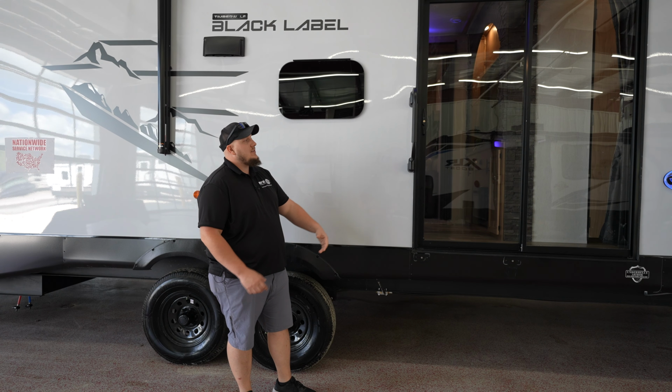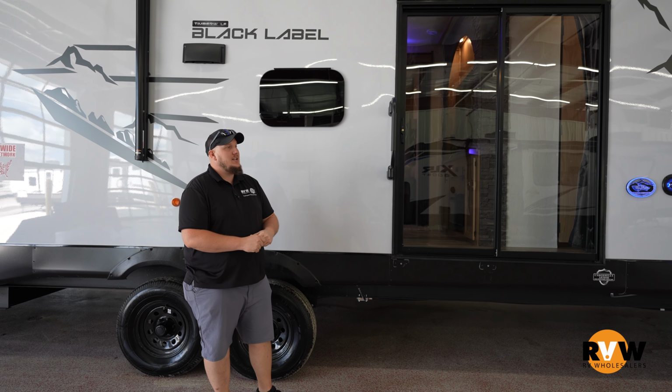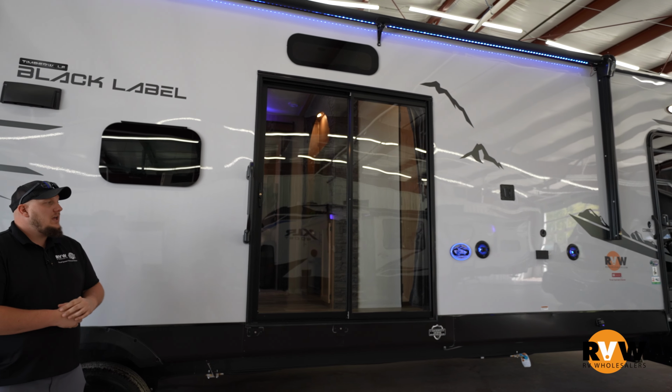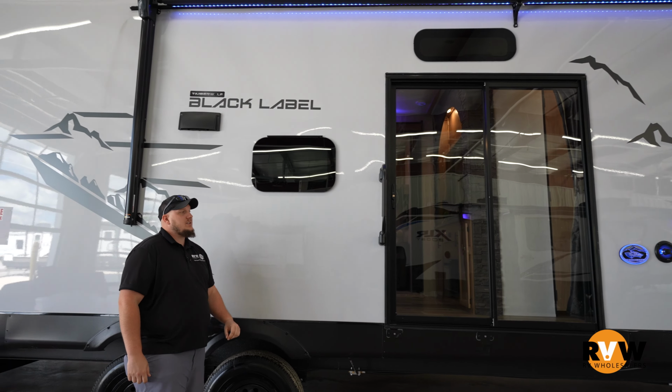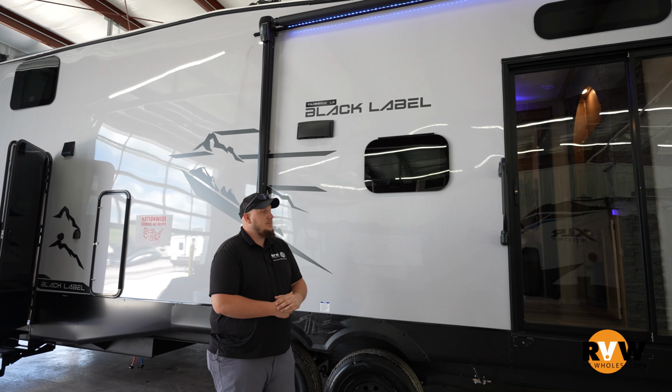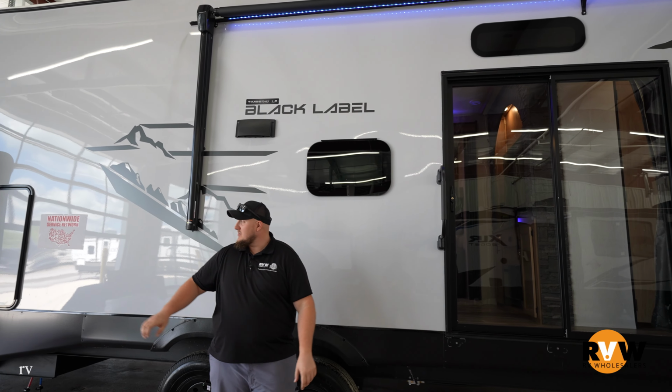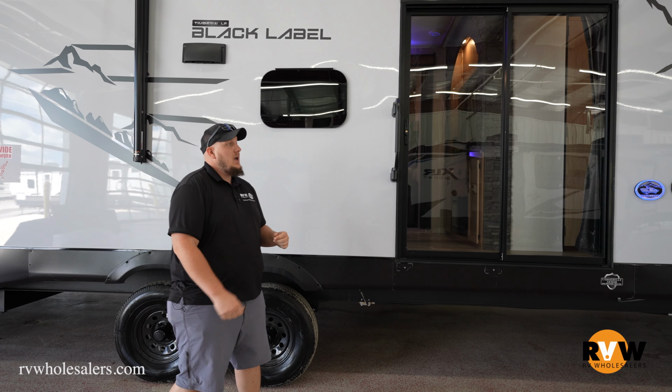So here we are outside of one of the Cherokee Destination Black Labels, or Timberwolf Black Labels, if you will. They have a fiberglass exterior with solid surface countertops on the inside. They have a removable solid step on the outside. Of course, they still have the steps on each entrance and exit.